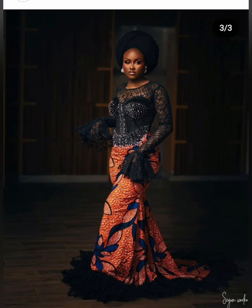Here is another of my favorite Ankara gown styles, a combination of lace with details of stone, just making this gown look beautiful and glowing. Guys, look at the back part. I love the print. The details on the print is just everything, guys.